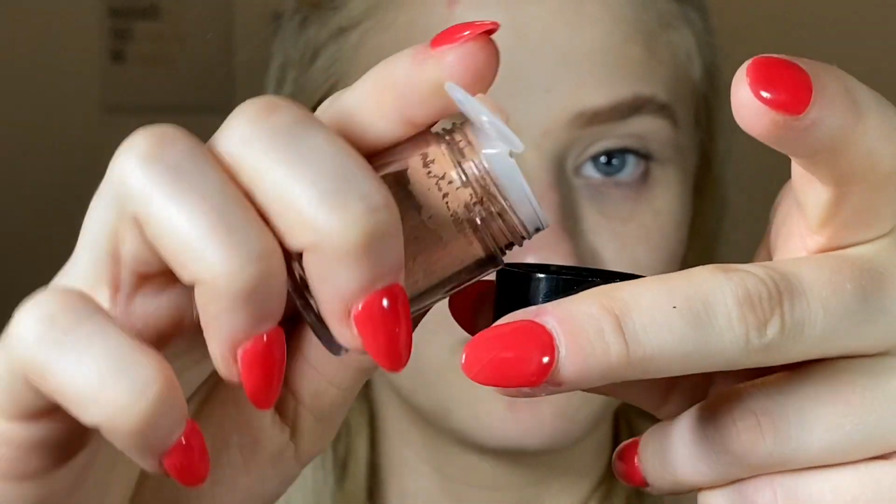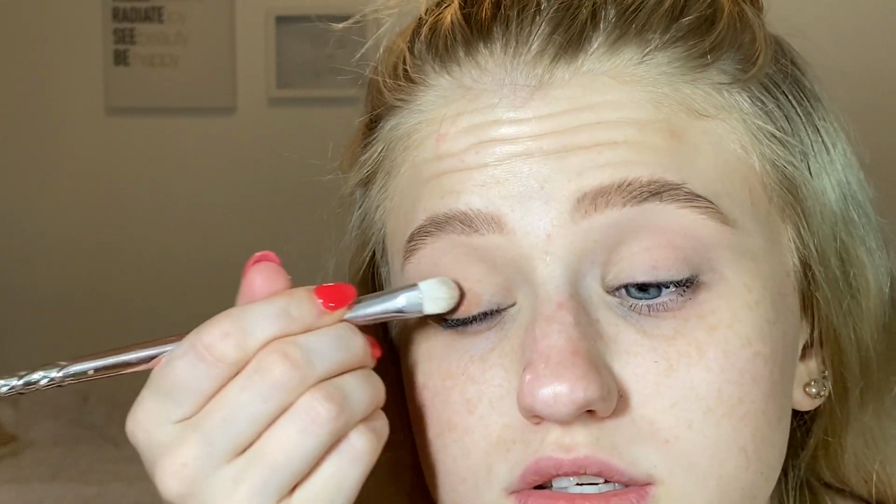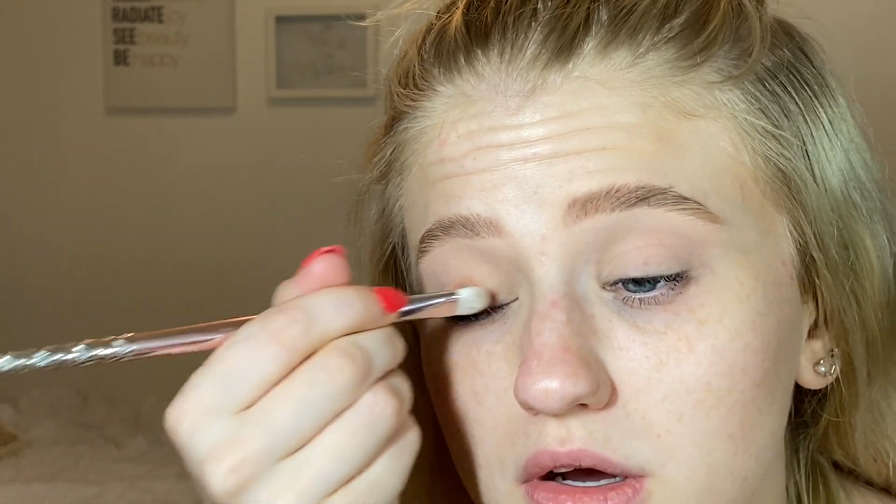This is the L'Oreal Infallible Magic Pigment. It said that it goes from powder to cream. What color is this? This is Coffee Date. I'm gonna pour a little bit of this out so that I can pick it up on a brush. I'm gonna grab a flat brush because I know that this could probably spread out the cream too. And then you would just have to use a different brush, I guess, when you're blending. Ooh, this is a really nice color.